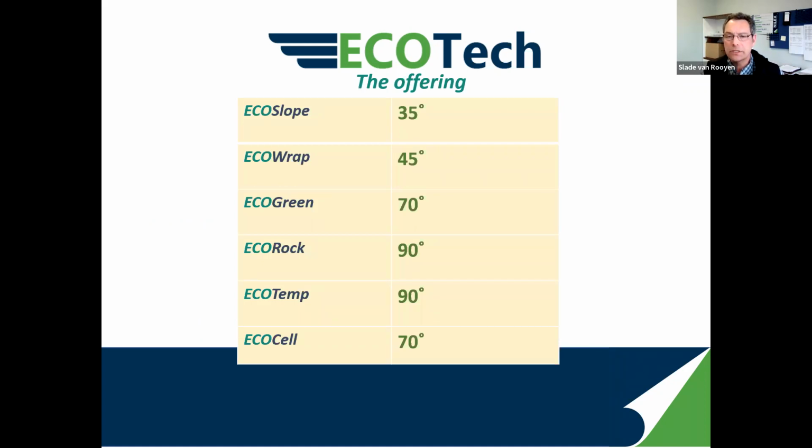So in summary, EcoSlope, 35 degrees, is common in swales, ditches, and sides of roads. EcoWrap is for when you have a tighter slope, potentially coming down to a lake, or if you don't want to go to the extent of including the wire cages. EcoGreen and EcoRock at 70 degrees and 90 degrees are your vegetated and your rock faces, with longer life and often much taller, much higher walls. And then the EcoTemp for your temporary solution at 90 degrees, and EcoCell. There are certain applications where EcoCell really does come into play.